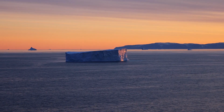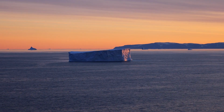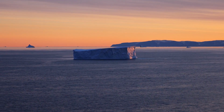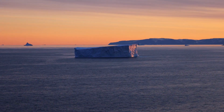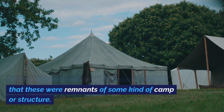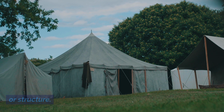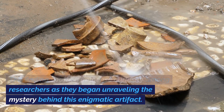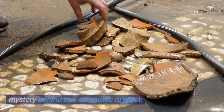In 1963, a lookout aboard the American icebreaker USS Eddystone made a startling discovery while navigating through the Ross Sea: an enormous iceberg with peculiar markings protruding from its icy facade. As they approached closer, it became evident that these were remnants of some kind of camp or structure. This finding sparked immense curiosity among researchers as they began unraveling the mystery behind this enigmatic artifact.